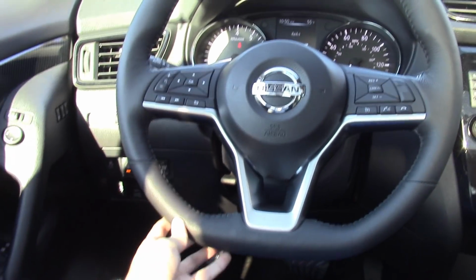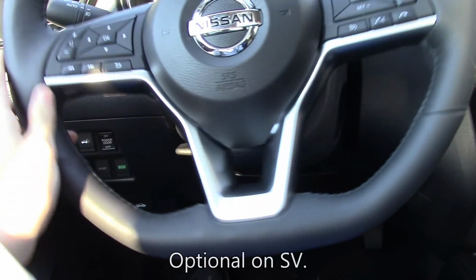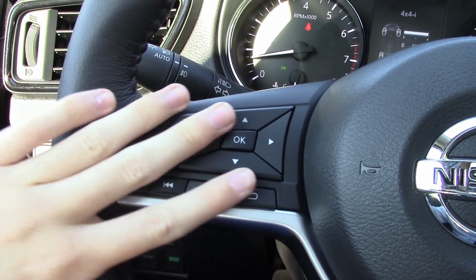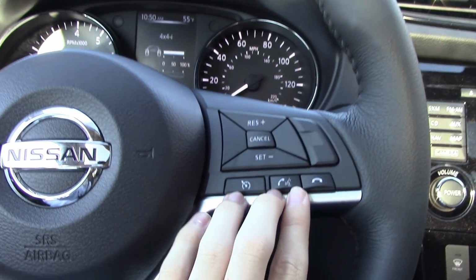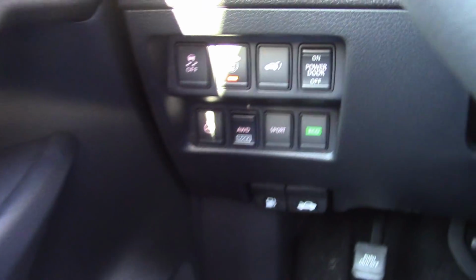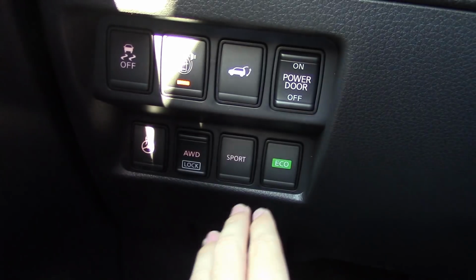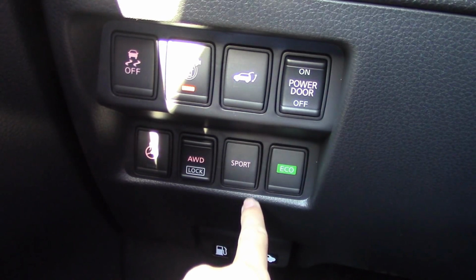Another big change to the interior is this new steering wheel. It has a totally new flat bottom design, which is leather wrapped on the SL. The left side controls the audio and multifunction display. You've got nice silver trim in the middle. The right side controls the cruise, which is adaptive on Platinum package models. You do have a manually adjusting steering wheel. You have tons of controls down here. SL models get a heated steering wheel. You will also find a couple of drive modes to pick between.